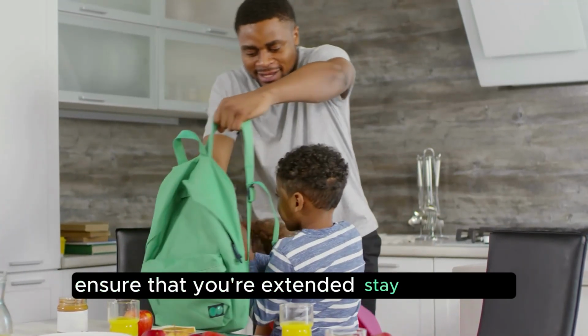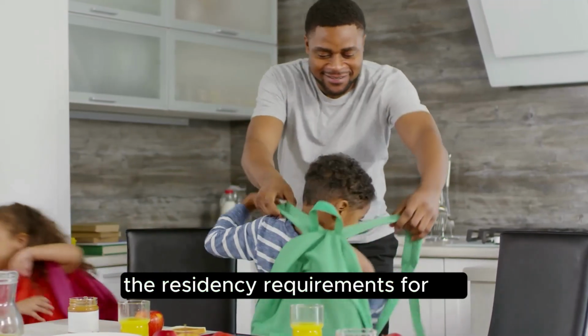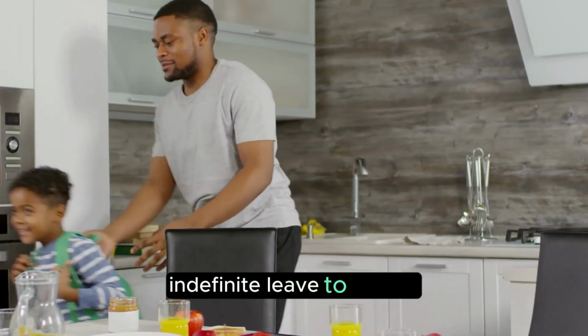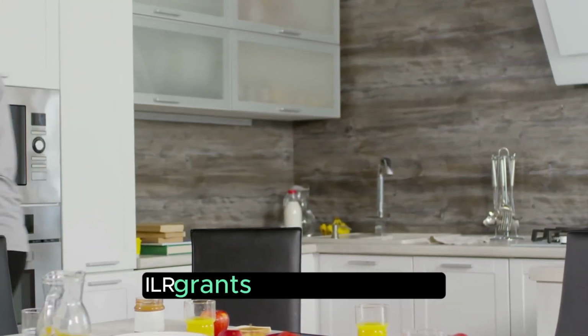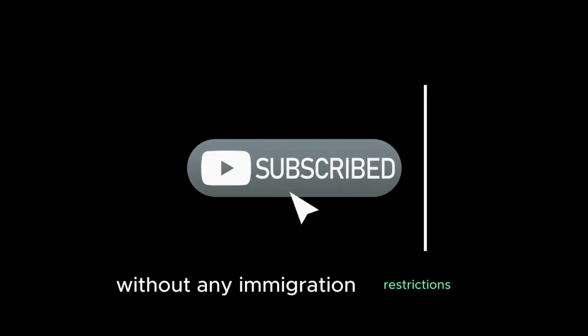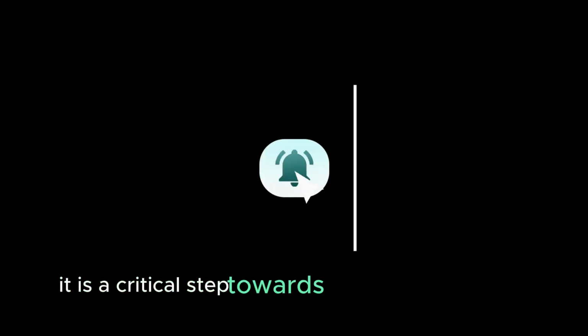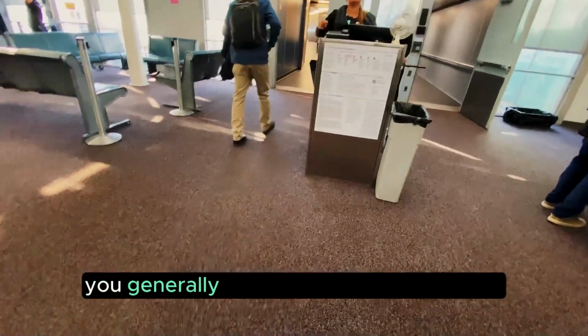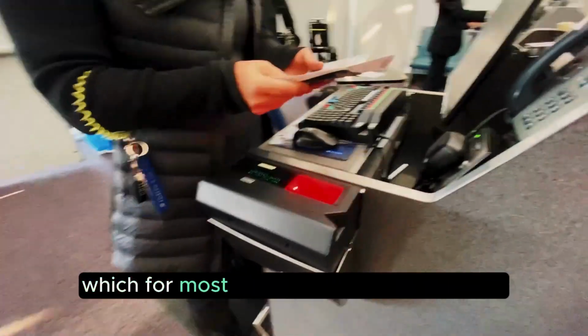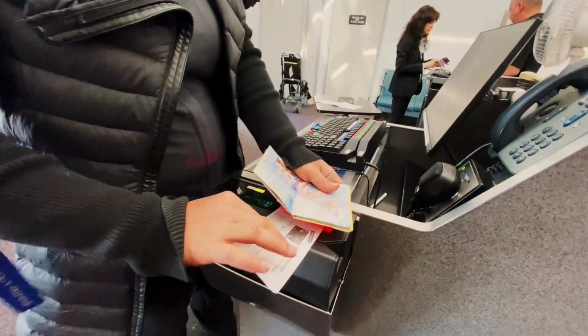Ensure that your extended stay aligns with the residency requirements for ILR. 5.2. Understanding indefinite leave to remain. ILR grants you the right to live, work, and study in the UK without any immigration restrictions. It is a critical step towards full British citizenship. To qualify for ILR, you generally need to have lived in the UK for a continuous period on a legal visa, which for most work visa holders is 5 years.